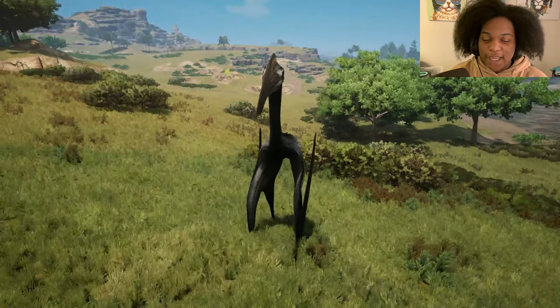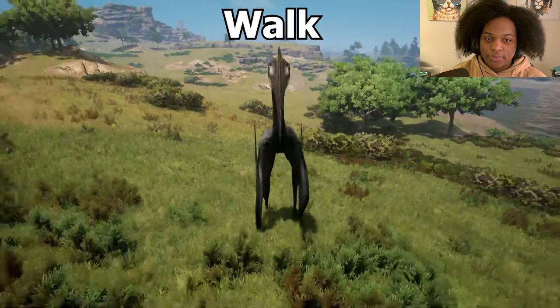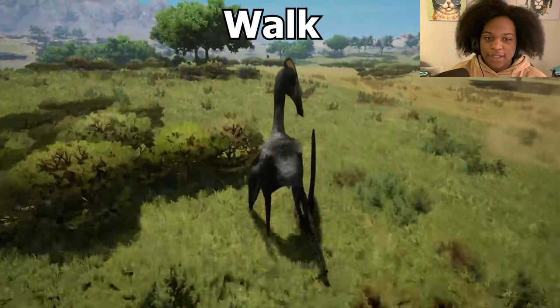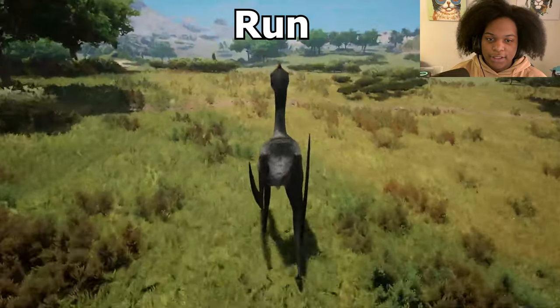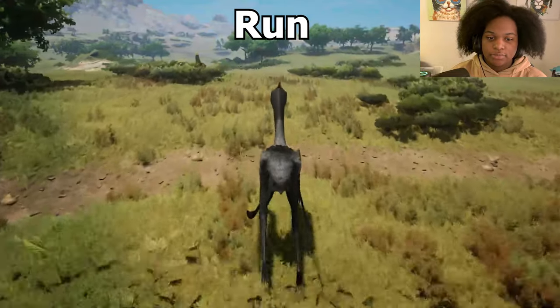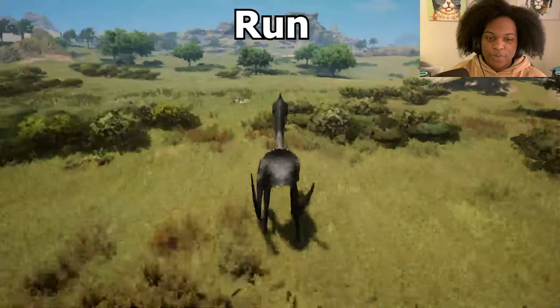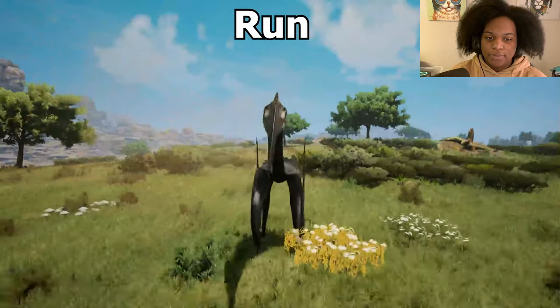All right, let's go through the animations right quick. Here is our walk. It walks really fast. And then our run. Yeah, the run isn't much faster, but you can definitely see more of a difference here than you could with the baby model.